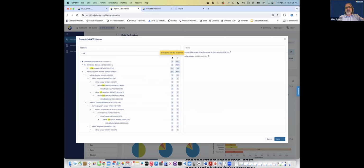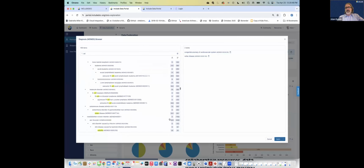And a couple of things you'll notice is that there are two columns here. The left-hand column really designates the number of participants for which the studies specifically annotated the phenotype or diagnostic feature on the left. The right-hand column really is a summation that accounts for those features as summed up to the highest level terms. So for example, disease or disorder, there are 7,400 participants that match that upper level term that then gets specified across the studies as you filter them down.